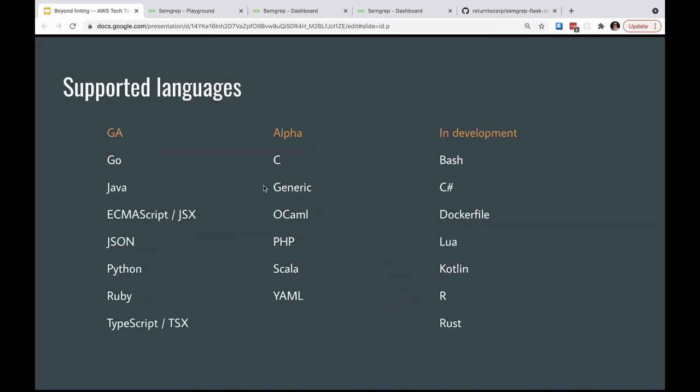The languages Semgrep supports on a semantic level are listed here. These are all our GA languages. That means that we support basically every language feature in the language, and we can match basically any construct in the language and find it. Alpha languages are ones that we have released to the public, but you will probably find bugs, and we would encourage you to report those bugs to us so we can fix them.